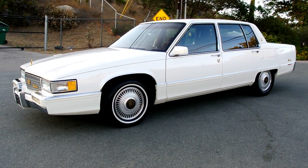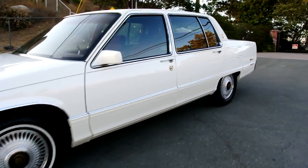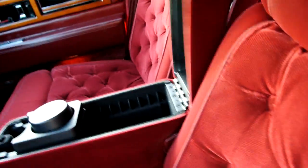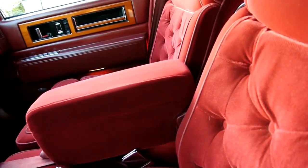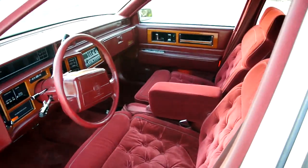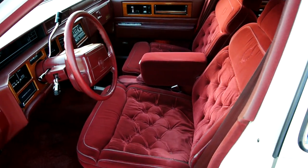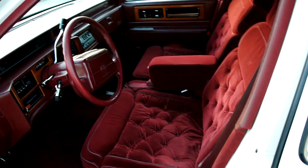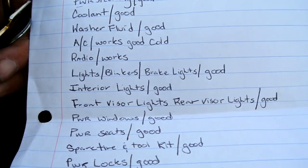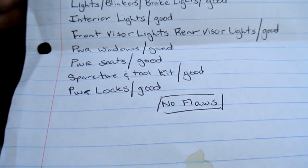And since it's the time it is, let's see how we can do on showing you the inside right now. My phone's in here. Okay. Now to show you the seats. Absolutely beautiful. Brake fluid good. Oil good, tranny good, washer fluid good, lights, blinkers, everything's good.